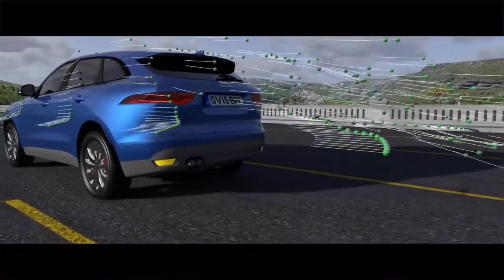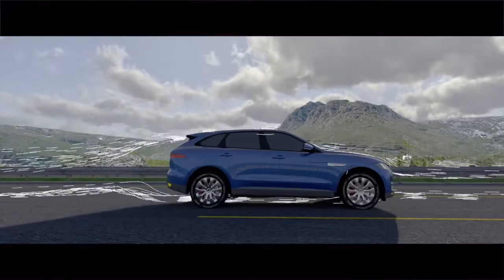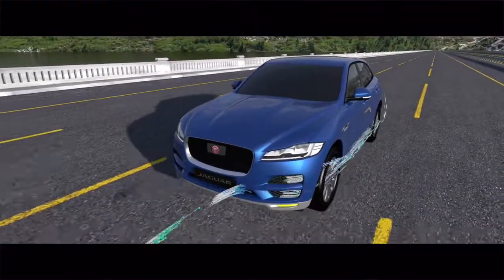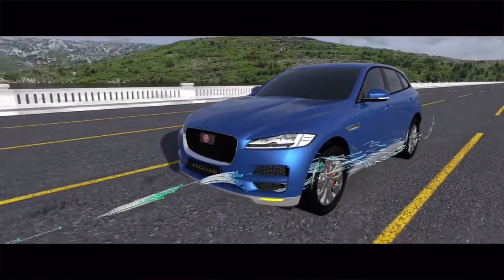An example is the F-Pace here. We've used EXA to achieve a perfect lift balance on this vehicle. We have 70 counts of lift on the front and rear, which really contributes to the sporty driving experience of the vehicle. We've also used it to help improve the aerodynamic drag on the vehicle. We have apertures in the front bumper which we use to turn the airflow around the front corner of the vehicle to really improve the aerodynamic efficiency of the vehicle.